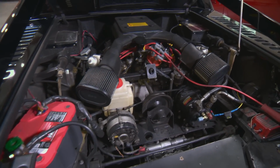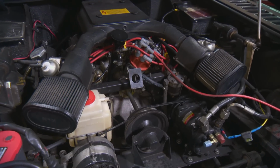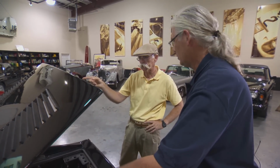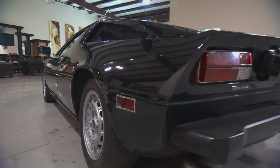What's the carburation on this one? Well, we again have Webers. How many? Well, one per cylinder in the typical Italian fashion, right? I mean, that's the only way. There's 4 on the Ghibli. There's 6? There's 6 Webers? Or there's 3 twins. Okay. That one has 4 twins. Wow. I mean, this baby is sweet.